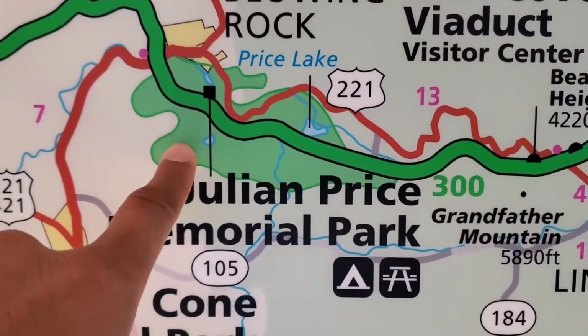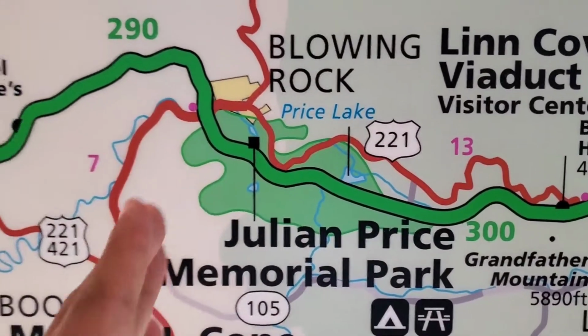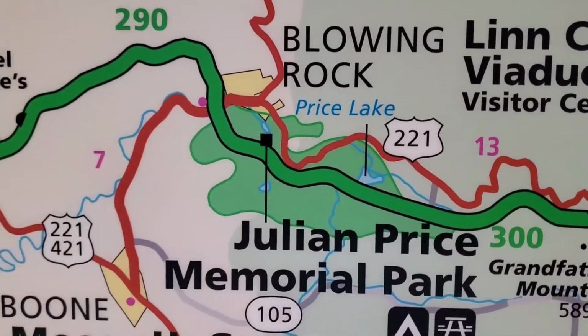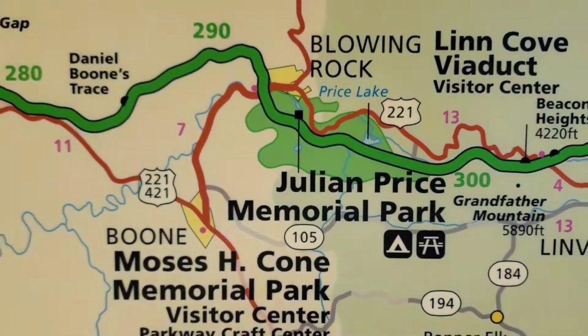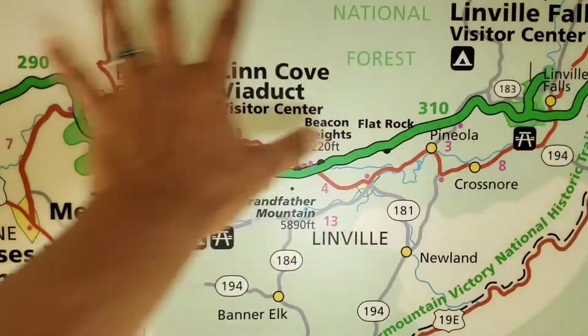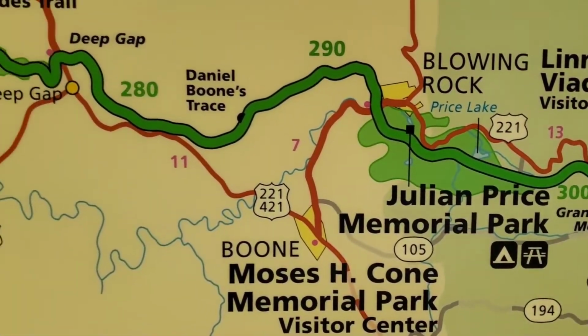Last year, we went to Julian Price Memorial. And then that's the farthest that we've went. We never went further along the parkway. So we mainly stayed in a short distance in the parkway last year. This time we're traveling the whole distance.